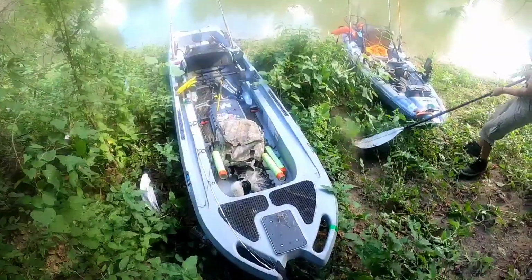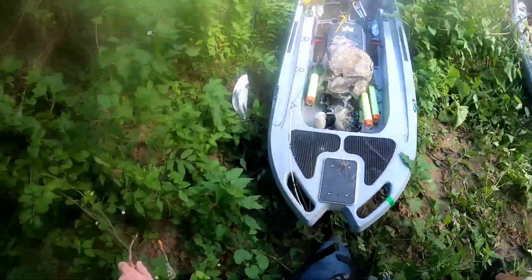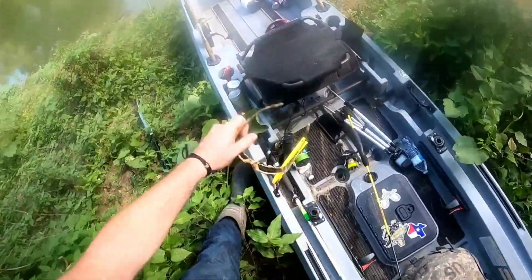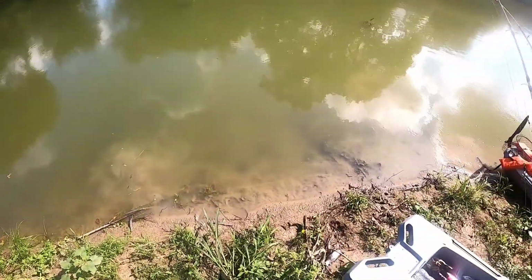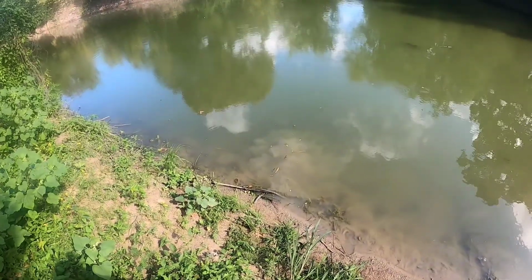That was scary. All right, guys, we're getting our little spot ready. I just had, I think, a cottonmouth run across my foot, so that's not fun. But finally got here. Sorry, I'm a little out of breath. Been moving this thing, but we're gonna go ahead and get baited up and start fishing finally.